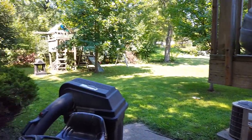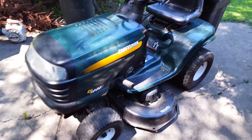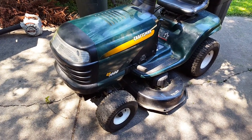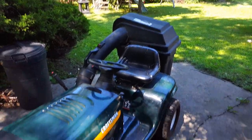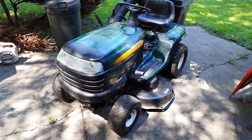Our lawn really isn't designed for a lawn tractor, but my dad bought this temporarily to fix it up and get it going, and hopefully make some money off of it. But as I was saying, normally our lawn is done better with a push mower. This thing is way too big for our yard, which is why my dad doesn't plan on keeping it.